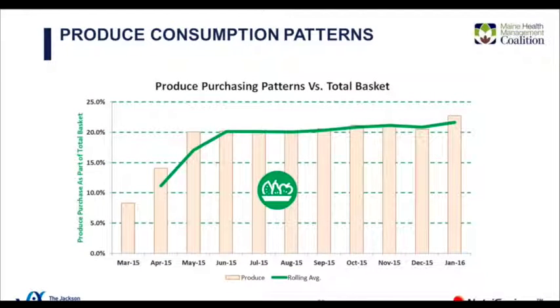Next slide, please. So as you saw, the common denominator across all these 3 conditions was to increase consumption of fresh fruits and vegetables. So what you're seeing in the graph here, next please. Thank you. What you're seeing here is the number of employees and their grocery purchasing patterns. And this graph is specifically showing how much produce employees were purchasing. If you see, in March 2015, around 8% of their shopping basket had a component of fresh fruits and vegetables. And that went up to close to 22% in January, in just under 10 months. This is a 15 point increase in just 10 months.